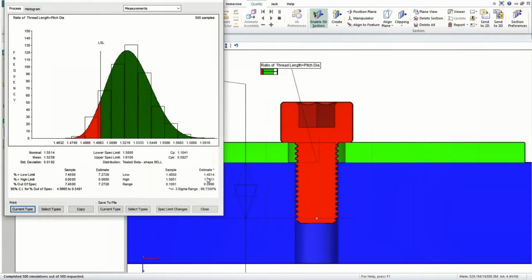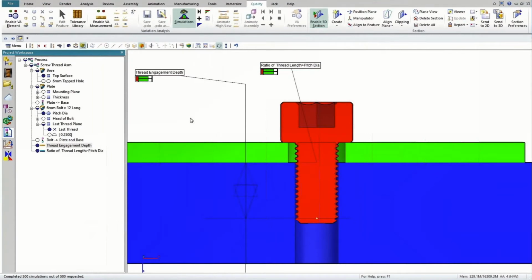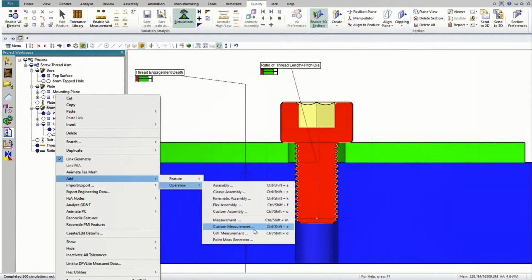I'm at 1.48. Wow, I'm really close. Maybe I can accept this. We'll have a talk about that, or I have to get a longer bolt. So let's show you how I created that. It's a pretty simple thing to create, and we're going to create one from scratch, and what we're going to do is just modify this. We're going to make it a percentage instead of a ratio. So I'm going to add a custom measurement operation.